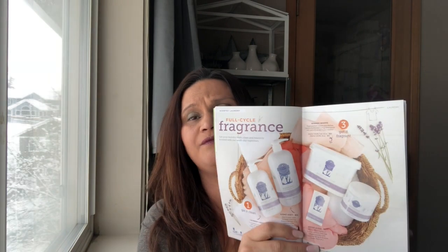Okay, fragrance, laundry line. I love our laundry line. So we have ocean. The next scent I want to try out is a blackberry vanilla, black raspberry vanilla. I think that's one of the popular ones, but it really makes your laundry really amazing. It's a concentrated liquid soap, and then it has a washer whip, and then it has the dryer disc.